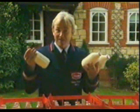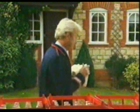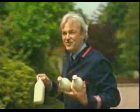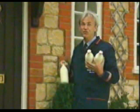95% of British people think that having milk delivered by the milkman is a great tradition which should not be lost. But only 40% actually buy their milk from the milkman. However, that is still 4.45 billion pints of milk each year.